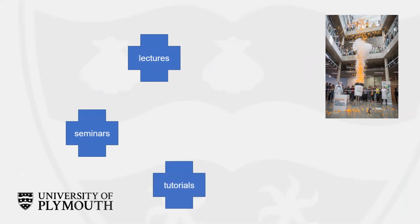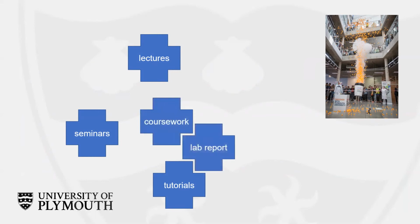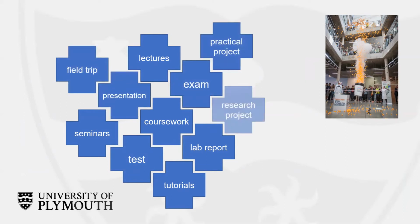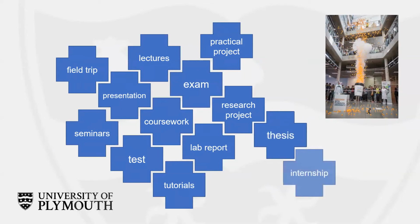You might have coursework, you might have lab reports, a small test or a bigger exam, a presentation to give, a field trip to go on, a practical or research project to do, a final project to do, otherwise known maybe as a dissertation or a thesis. You might have an internship to add on, that's work experience, and you might also have a study abroad option. Don't forget this all-important self-study part.